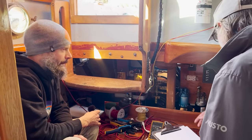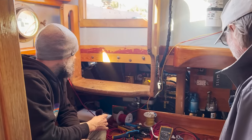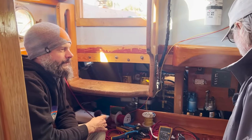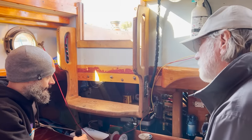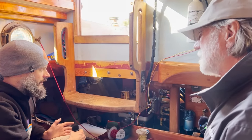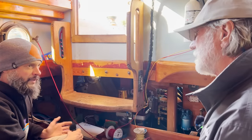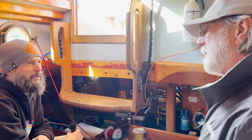Yeah, I mean you've got a whole bunch of really weird stuff going on associated with that. And somewhere we've got a ground path that we shouldn't have. And then you think the alternator issue is separate from the zinc going off the shaft? Yes, I think your zinc is loose. The one that's on, yeah.